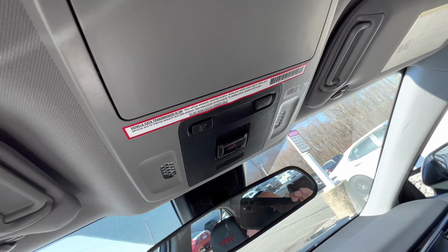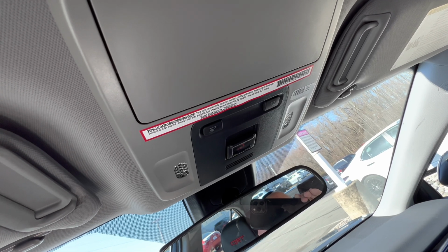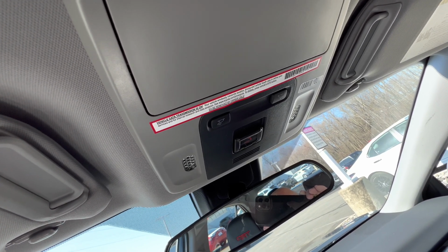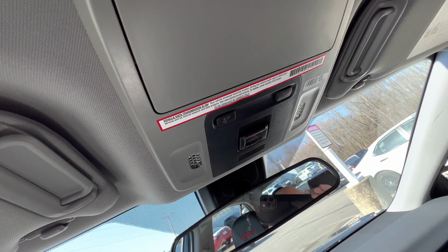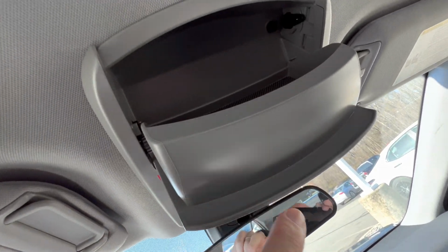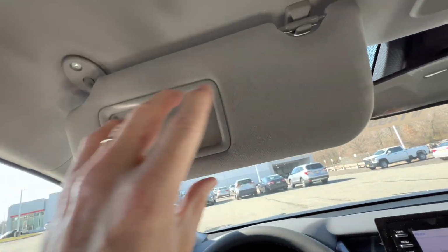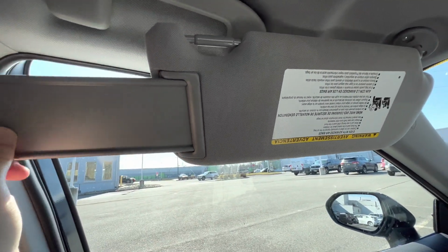Overhead console, no sunroof in the TRD. That's another sacrifice you'll need to make, but they're eliminating the panoramic roof from the TRD to save weight and lower the car's center of gravity for performance. That's the idea behind it. But you do have LED lighting on the interior of the vehicle, which is nice. You do have a little spot here for your shades. And then we come over to our sun visor with vanity, and it doesn't slide, but you have an extension to block out that side sun. So that's a good deal.